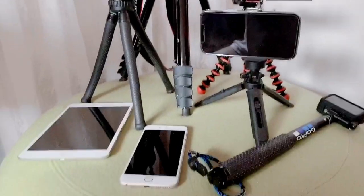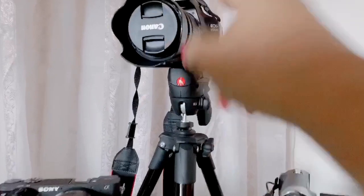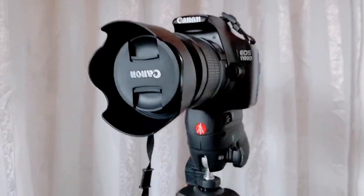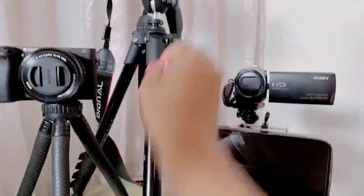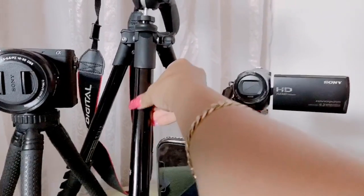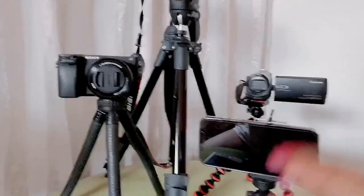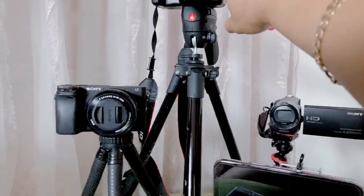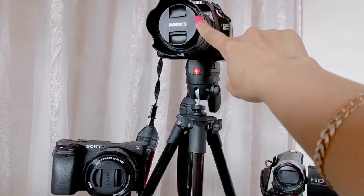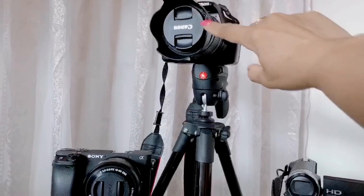So right here, we're gonna start with the biggest one. Canon camera here. I got this tripod which is adjustable, guys. You can make it bigger and higher. And this is a Canon 1100D. I had this 10 years ago and still make great videos and photos with this, guys.